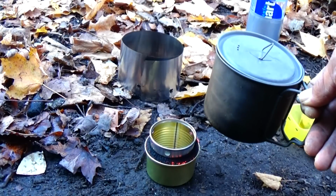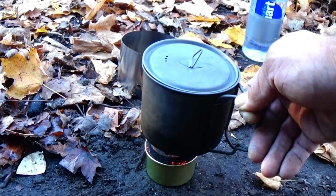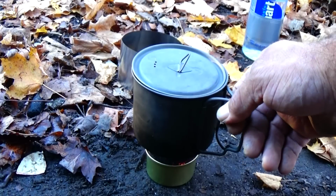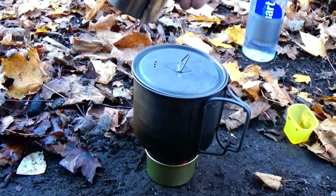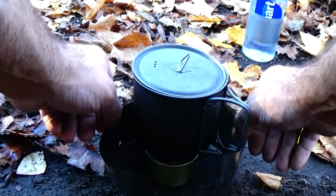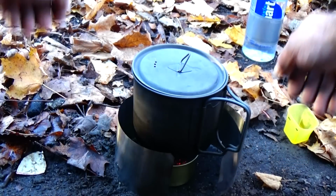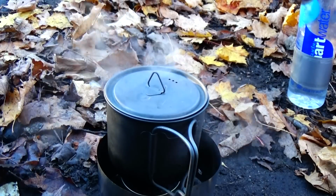Well, like I said, this is my very first time ever trying the Fancy Feast alcohol stove. And my little windscreen. There's a little bit of a breeze today. That didn't take very long to boil.